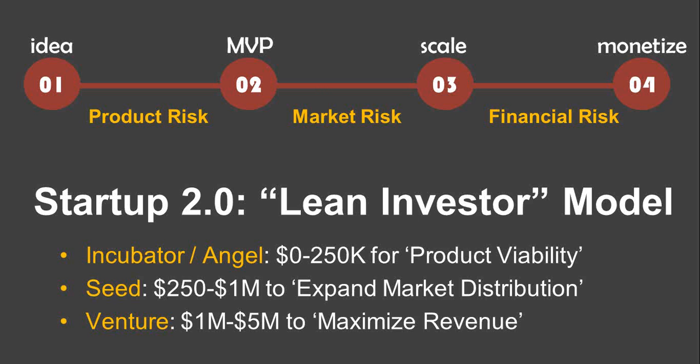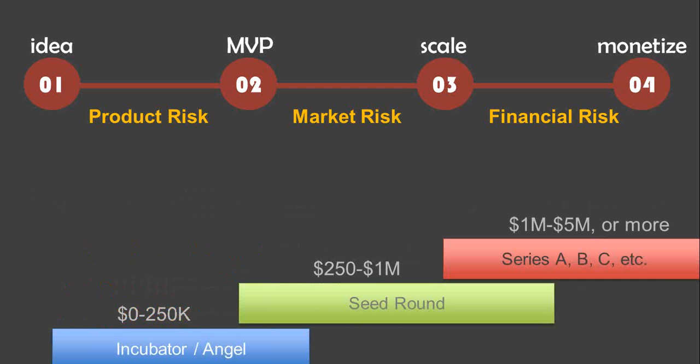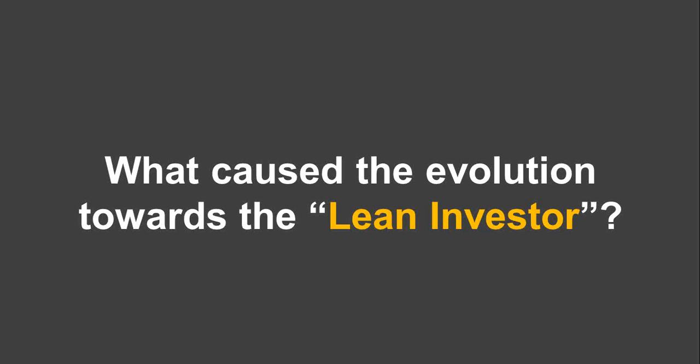And then your Series A, your proper venture round, that's where you start raising 1 million to 5 million or even more, and ultimately, as you grow your company more, there's the potential B, C, D rounds, and so on. So here's another way to look at that in terms of values and how it ties up to the various stages of your life cycle as a startup.